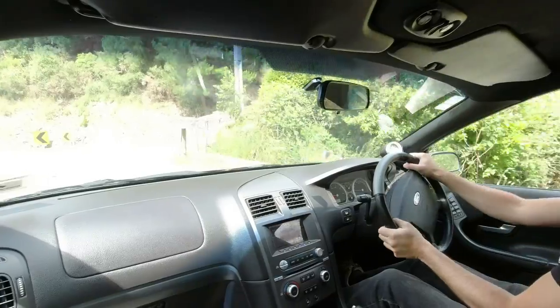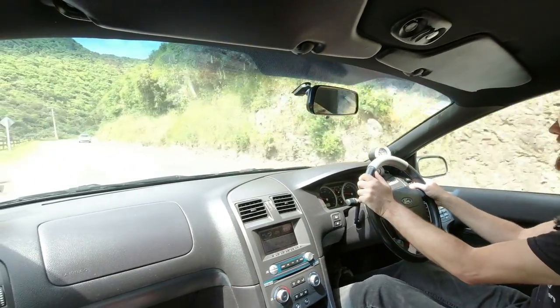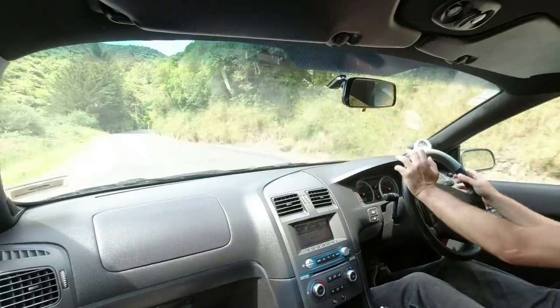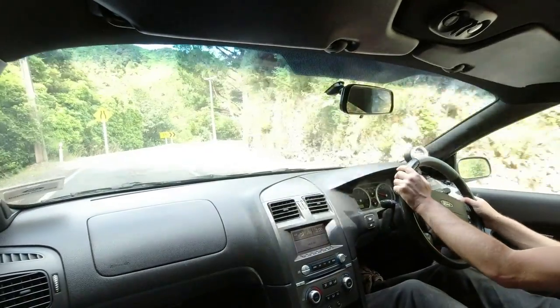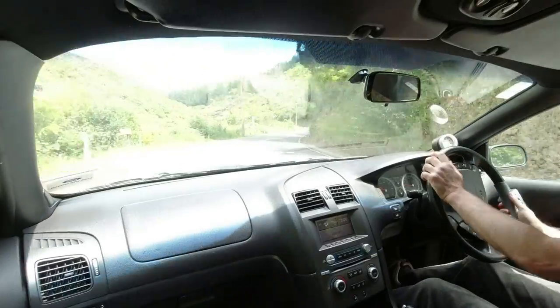And so far it feels much like the AU, but it does feel sharper. Whereas the AU, of course, being a Fairmont, is a bit softer anyway. This feels notably sharper. It responds much better to the steering. It doesn't quite feel like a tiny little hot hatch, but nonetheless, you can kind of pitch it into a bend and feel pretty confident it's going to go around it.